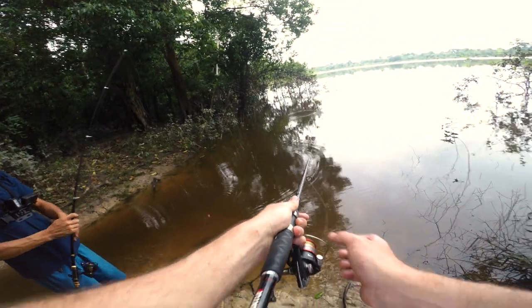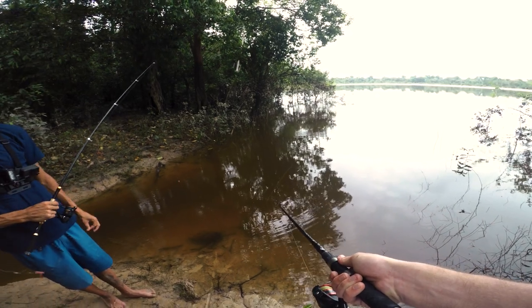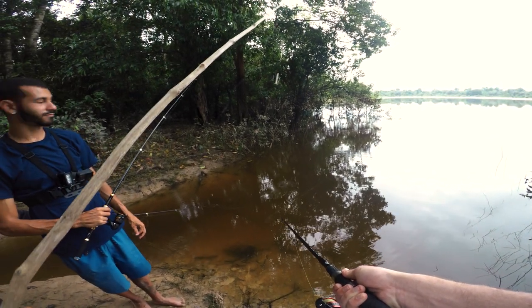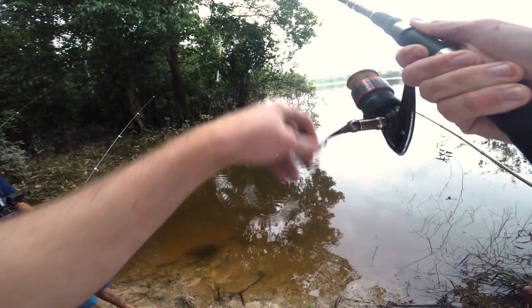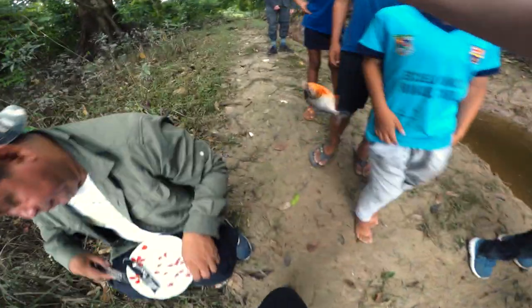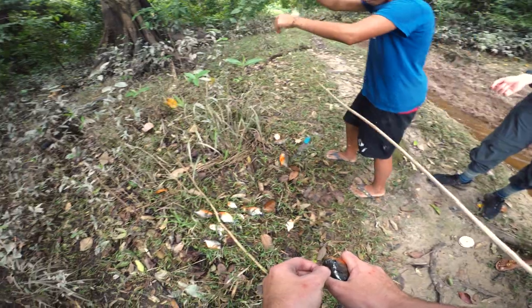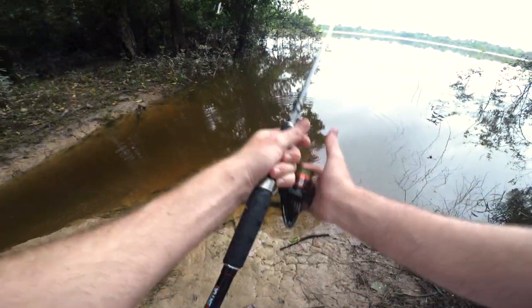Out there by that stick is the spot. Yes, got him. Nice one. Look at that. That's a good one. Nice one. Try to get one more piranha before we try and get a catfish.